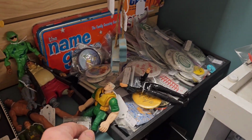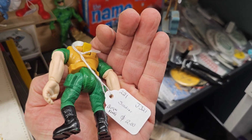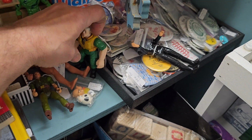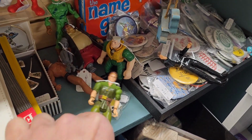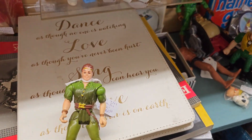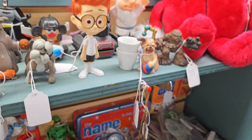And then they have this small soldier's doll here. It's probably like a McDonald's toy or something, no, Burger King, for $2. And here's Peter Pan from Hook for $2.50 also. Tarzan and some other stuff there.